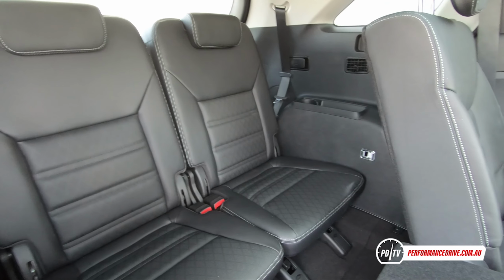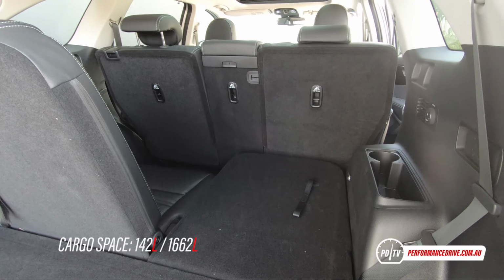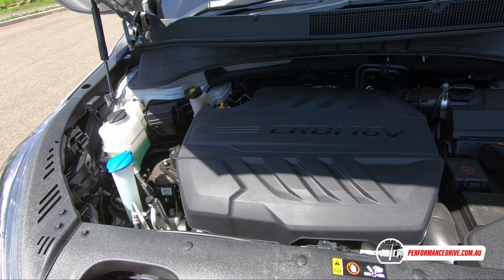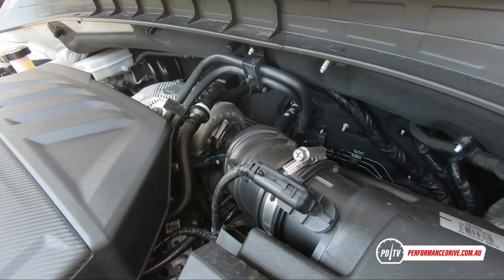Boot space is pretty good with all seats up, but flipping down the rear seats opens up much more volume if you need it. In Australia, the Sorento is offered with a petrol V6 and a 4-cylinder diesel. However, we think the diesel is the pick as it produces over 100 Newton meters more torque. And torque is what you need when you're lugging around a full family.